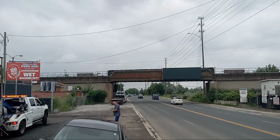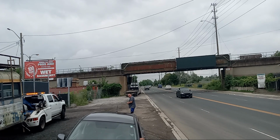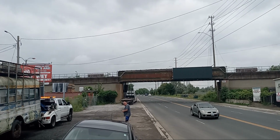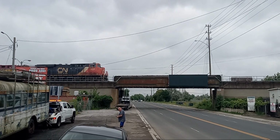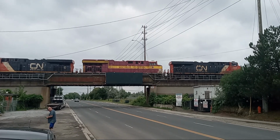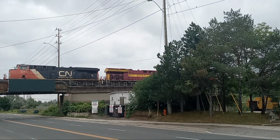Roll it. All right, we got a CN eastbound train coming down the line. The time is 11:59 a.m. So we're at 3805, 3069, 2261. Wisconsin Central Heritage Unit, all right.